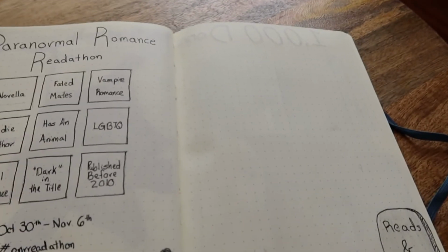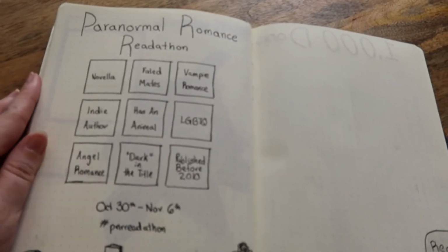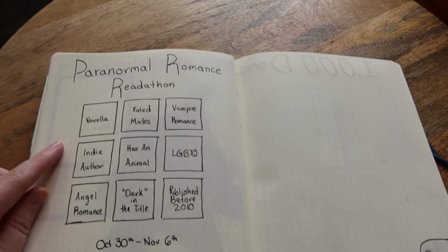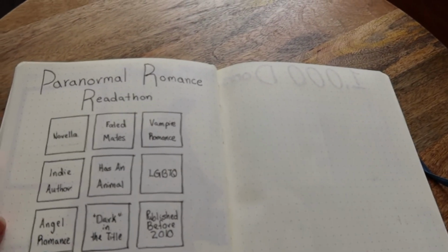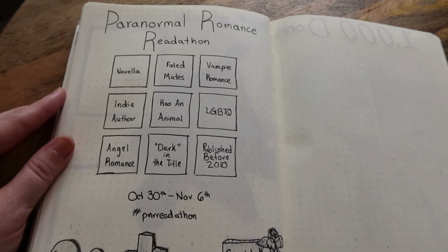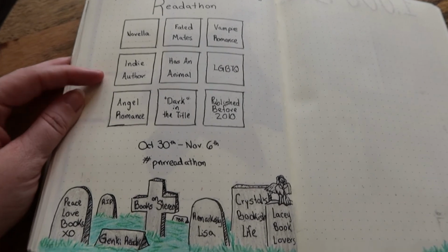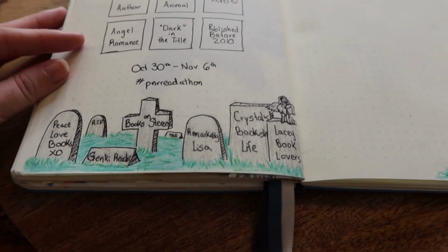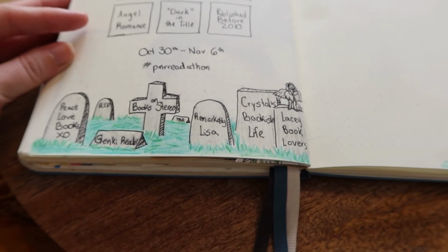And then getting into my readathons, you can see again what I'm talking about, the ghosting and the bleed through, because it's really intense on these pages in particular. But this is my spread for my paranormal romance readathon. So here's the bingo board, the dates, the hashtag, and then of course the lovely hosts. Sorry, I had to do it.